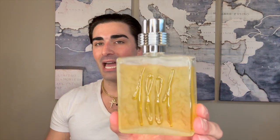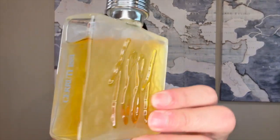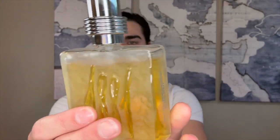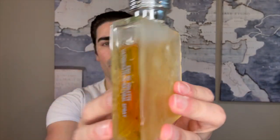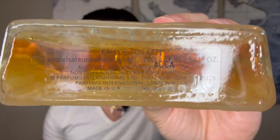Look at how dark that juice is. This is the Parfums International one here. You can see Cerruti 1881. It's still got that frosted glass on the back and the front, but the sides are clear, and you got that sticker down there below. It's like straight whiskey colored. It's so dark. And you take the cap off, they don't have the neck cover. You can just see the crimp, sort of a little bit cheaper on the presentation when it comes to the sprayer, but great distribution.